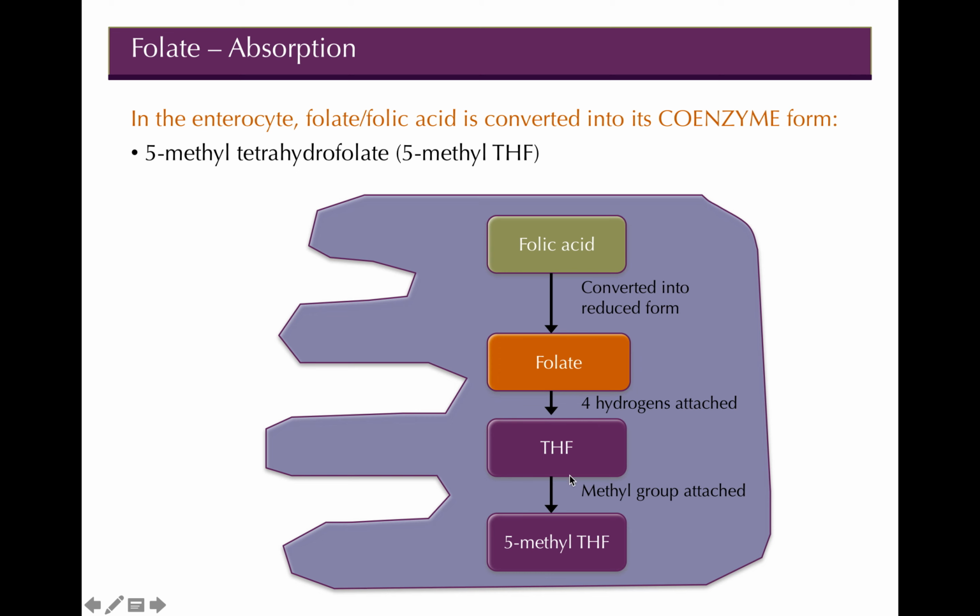So very simply, you're adding 4 hydrogens on to make it tetrahydrofolate, and the last step is to add a methyl group on. So this is the main coenzyme form of folate, 5-methyl tetrahydrofolate. So it's a folate plus 4 hydrogens plus a methyl group, 5-methyl tetrahydrofolate.